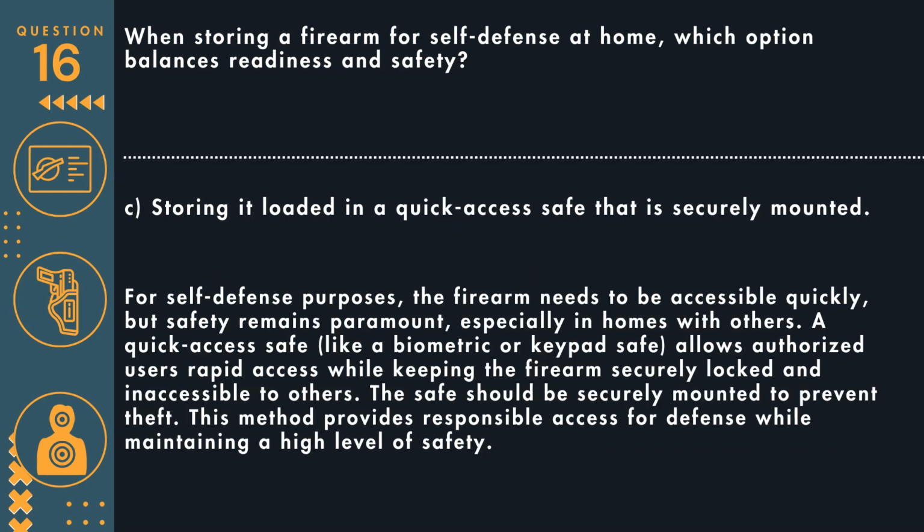Answer. C. Storing it loaded in a quick-access safe that is securely mounted. Explanation. For self-defense purposes, the firearm needs to be accessible quickly, but safety remains paramount, especially in homes with others. A quick-access safe, like a biometric or keypad safe, allows authorized users rapid access while keeping the firearm securely locked and inaccessible to others. The safe should be securely mounted to prevent theft. This method provides responsible access for defense while maintaining a high level of safety.